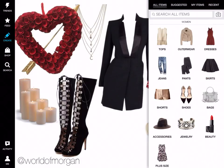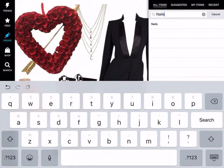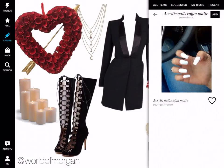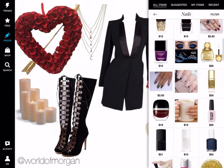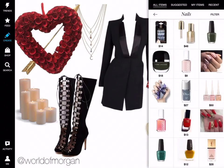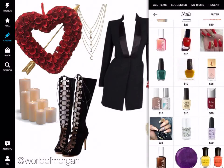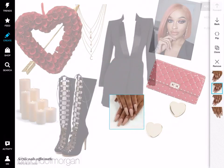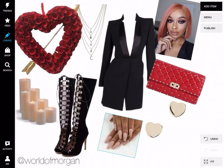Let's also do some nails. Oh my God, they have so many cute nails. I was thinking about doing this white, or more of a nudish kind of nail. I saw one earlier today. I was thinking these. Oh, I love these. Your pink and red, that's definitely Valentine's Day. Definitely Valentine's Day color. So that's a great way to add it all together and to tie it up all the way. Oh my God, I love this outfit so much.